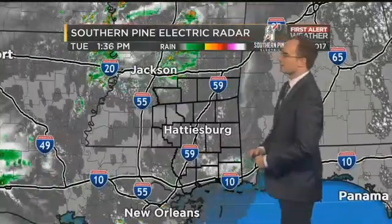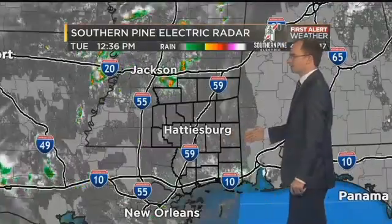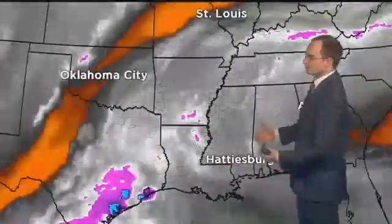Hey, folks, and welcome back. Start things off with the radar for tonight. Southern Pine Electric radar showing the couple of showers we had a little earlier. Done. For the rest of this evening, I think we'll remain dry. We'll zoom it back out.